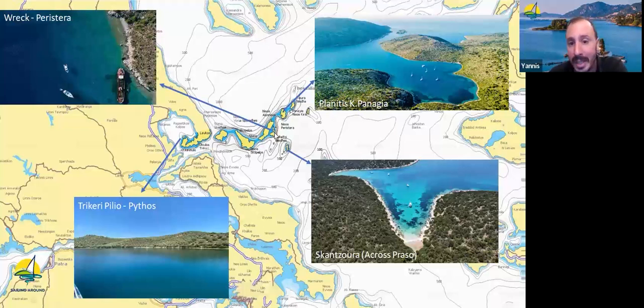Now, in Peristera, the other small island of the complex of Sporades, which is across Alonissos, my favorite spot, which of course attracts many boats, is called the Wreck, and it's actually a wreck. If you are into scuba diving and all this snorkeling sort of stuff, you definitely have to go over there. Kids are going to love it, believe me. Just put the mask on them and just go, and it's full of adventures and experiences, especially for the younger lads.